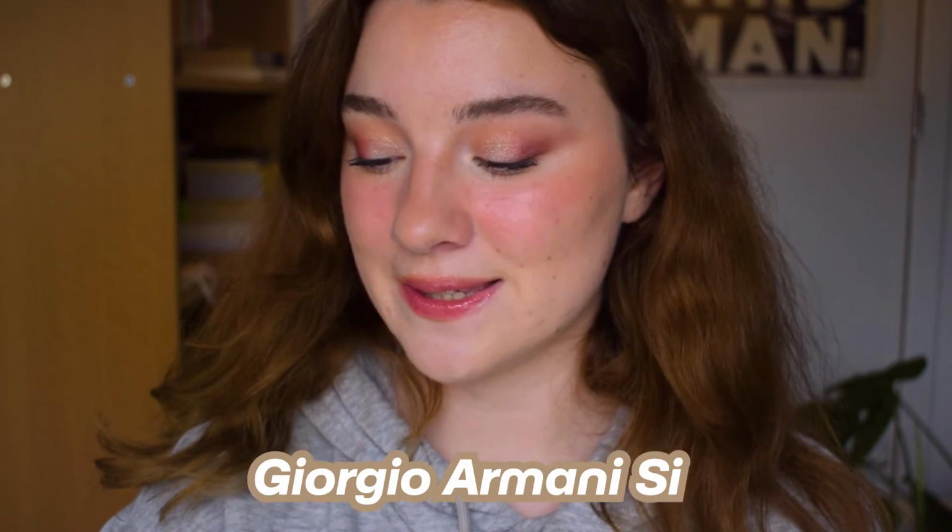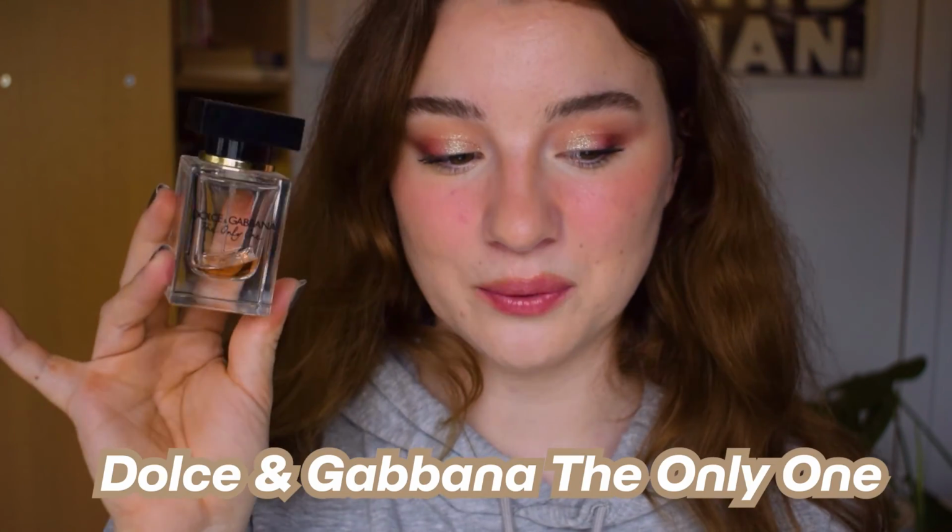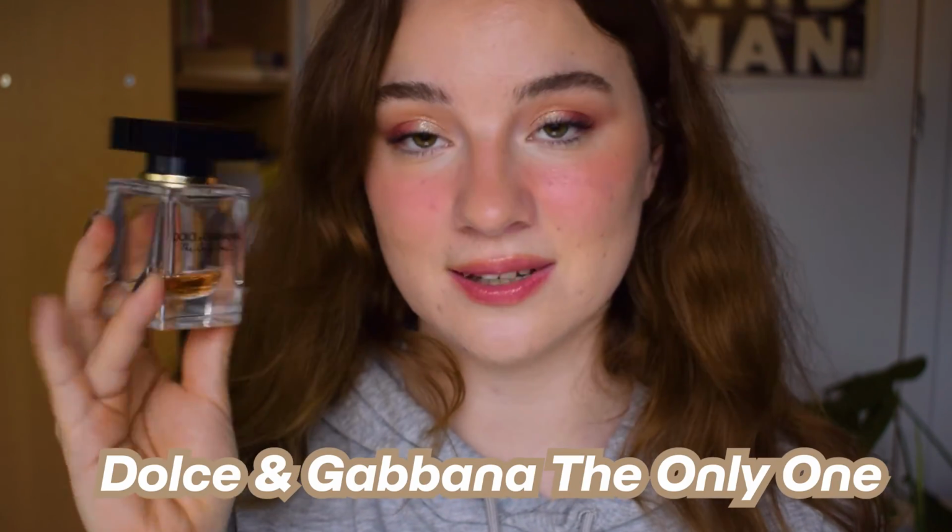So now I have 3 perfumes, 3 of my favorite perfumes that I would recommend picking up during the Black Friday sale if you're interested in them. First is Si by Giorgio Armani. As you can see, I have almost nothing left of this perfume. Then Dolce & Gabbana, The Only One. Again, almost nothing left in this because I love it so much. They're very full scents. This one is a little bit more musky and a little bit more woody, whereas Si is a little bit more feminine and classic, I would say. But go smell it for yourself if you can.